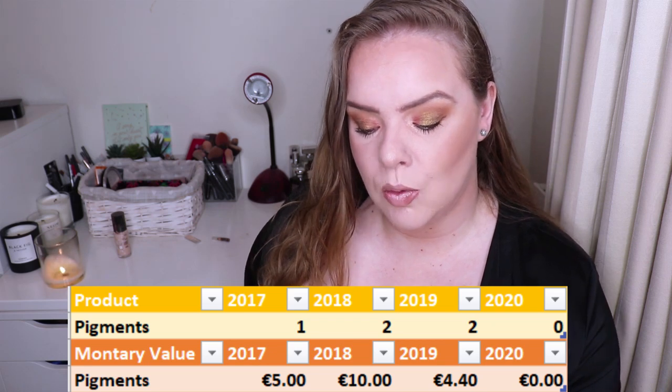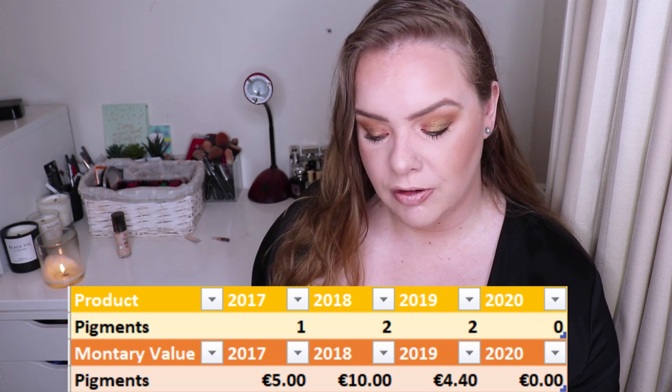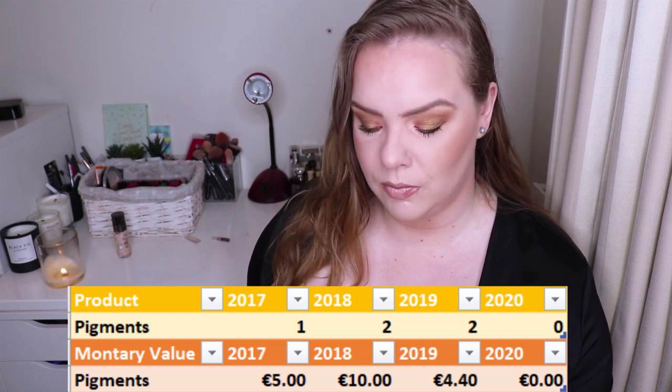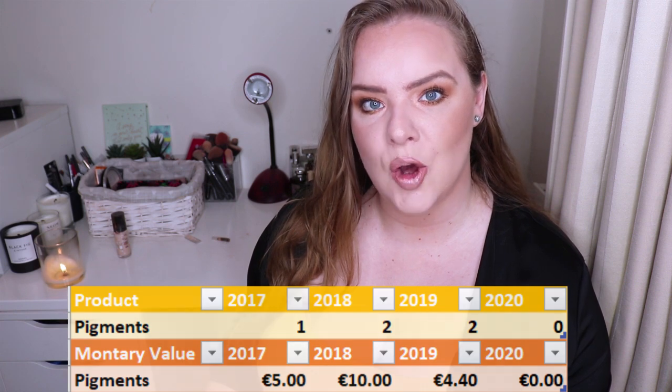And then for pigments, in 2017 I used up 1, it was €5. 2018 I used up 2, it was a tenner. 2019 I used up 2, which was €4.40, and that was because it was a MAC sample pot and I worked it out versus the gram. And in 2020 so far I have used up none. None! I think this is because I am working on so many eyeshadows and projects that I've overdone it. I've overwhelmed myself there.